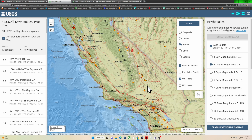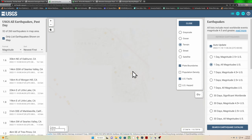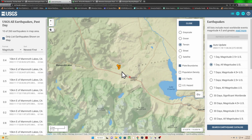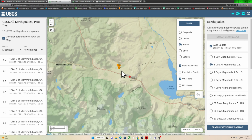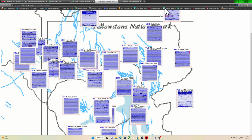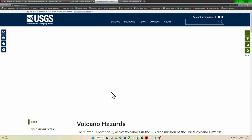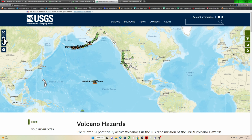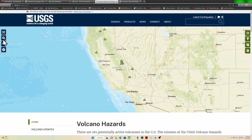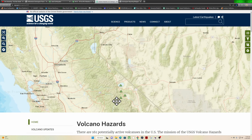Sierra Nevada looks about average here for any given day. A little bit of movement here around the Mammoth Lakes. That is going to be just outside the Long Valley supervolcano area. On that note, I want to check out what we got for the seismic activity over there. If they're showing a little bit of quakes, I kind of want to zoom in here and double check it myself, see what we got.